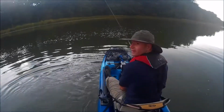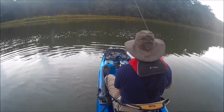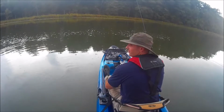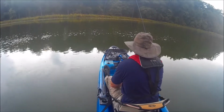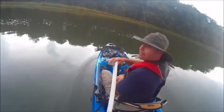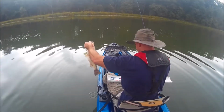That was a good lesson on leaving too much line out. We got him. He was hooked good. Almost lost the net. There he is. That's a nice fish. It may not go 20, but that's going to help.